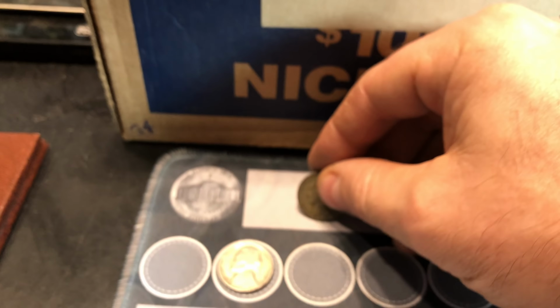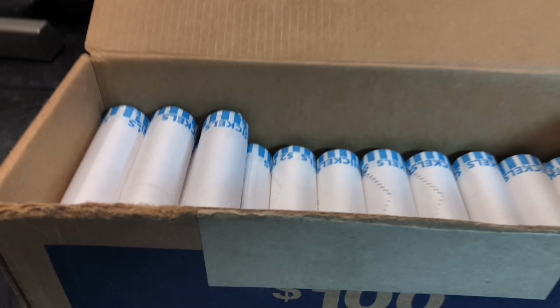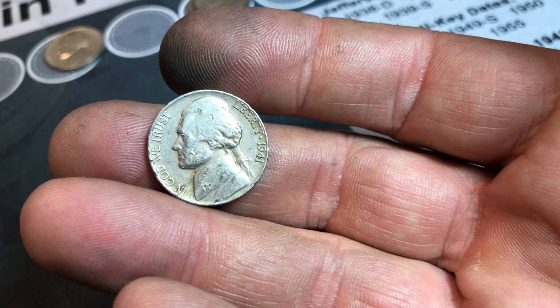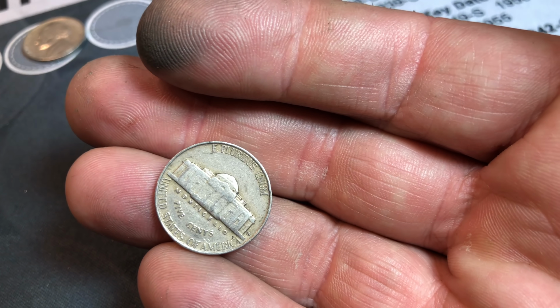All right, on the board with the War Nickel. Let's get back to the hunt. Roll number 17 is going to produce another 40s nickel, and this time it's a 1941 Denver.